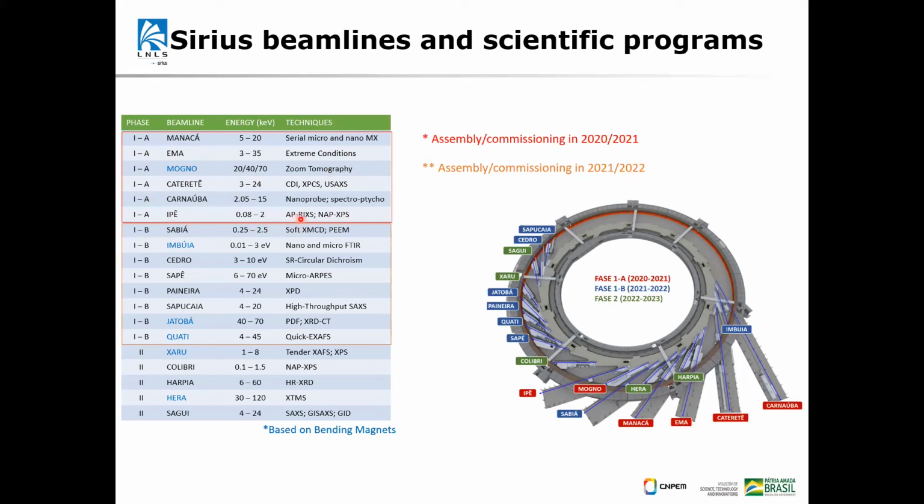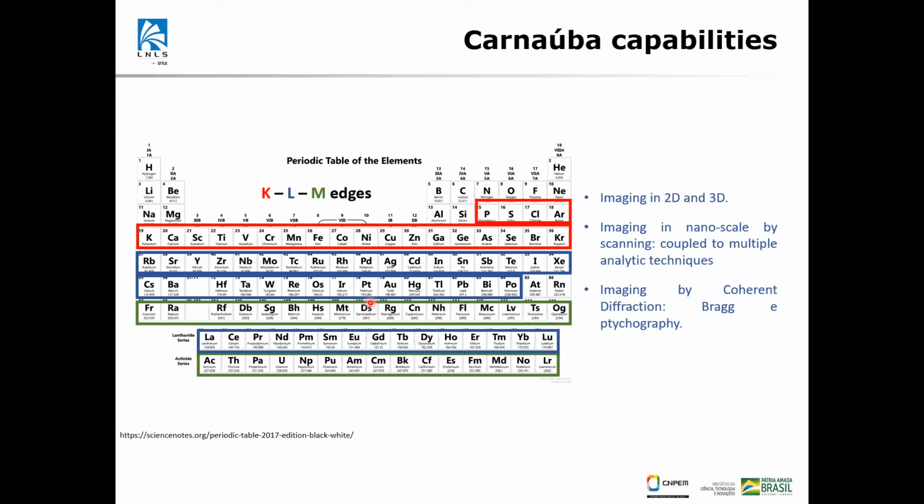We have been operational since last year, and we have been doing scientific commissioning at the moment. And then many other beamlines are projected to be open this year and next year in the next phases. So we are populating the X-ray accelerator over the coming years.